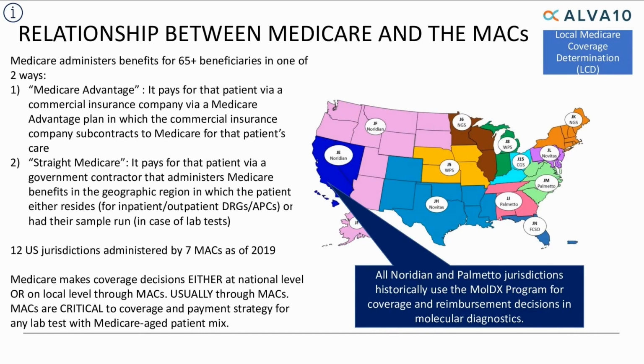So Medicare administers benefits in two ways. They essentially do Medicare Advantage, which is like, they basically pay United one fee to manage a Medicare patient, and then United manages that patient. And then they have straight Medicare, which is essentially where they pay the MACs to administer it. So it's basically like, I'm not going to pay you one rate to manage the Medicare patient. I'm just going to pay all of the bills that the Medicare patient takes on, but you, MAC, are going to administer those payments for me. You're going to decide exactly how much to pay, etc.